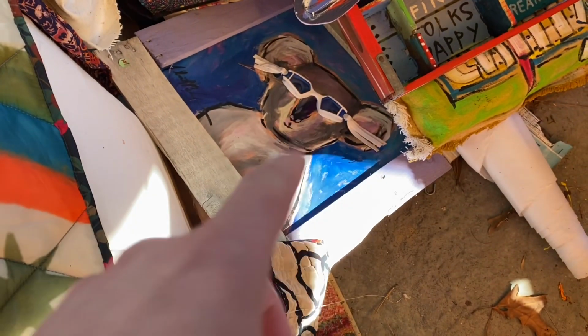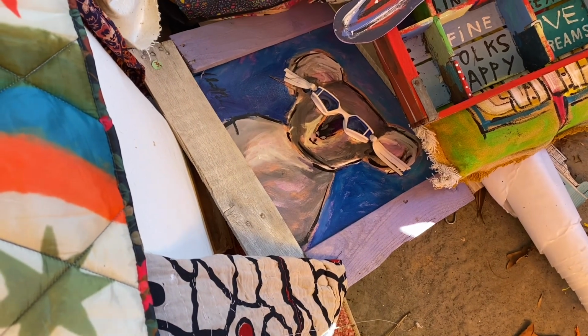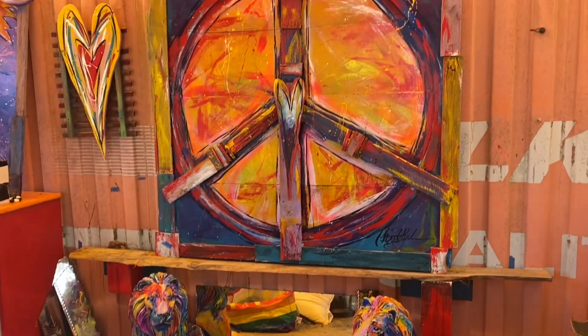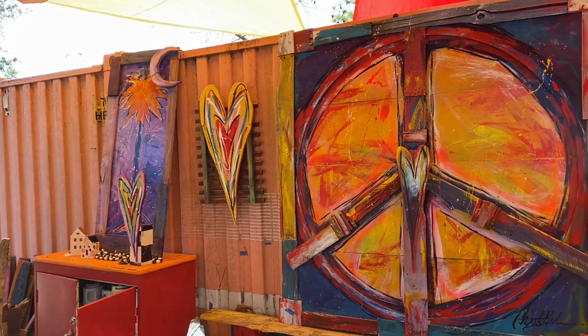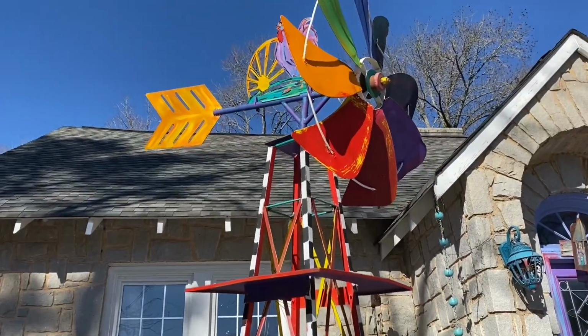This is a koala with goggles on. The goggles are actual goggles. The koala is just a painting, not an actual living marsupial. Closer look at this peace sign that's out here. Pretty cool. And a palm tree. We are in the palmetto state after all. It's almost like a whirligig windmill that they have painted.